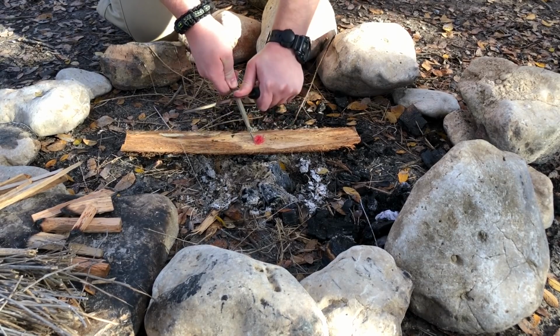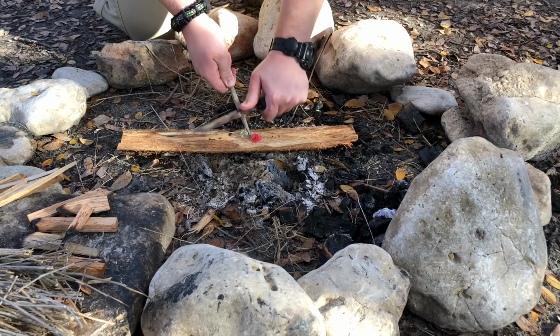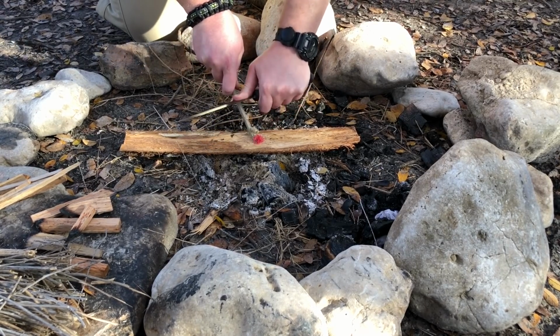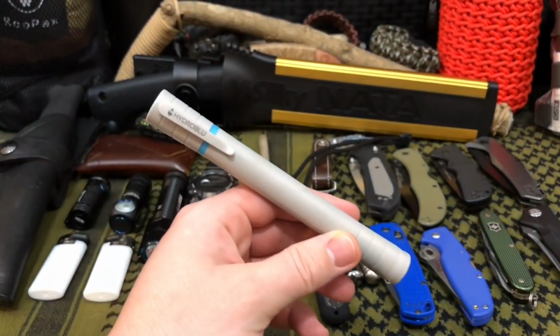which is why I definitely want to make sure I have a piece of tinder with me at all times. But if you don't have anything like this, or you don't have access to stuff like this, a simple piece of fat wood would work just fine, so don't get it twisted. There's no, you know, not being a fire snob or nothing.